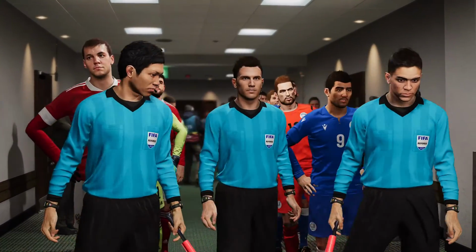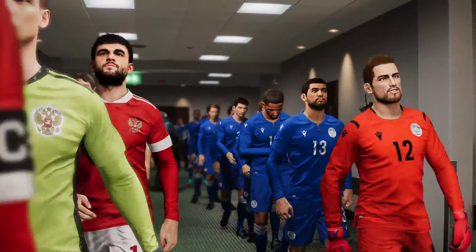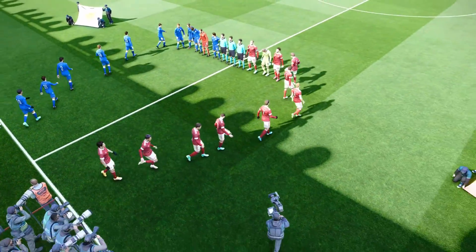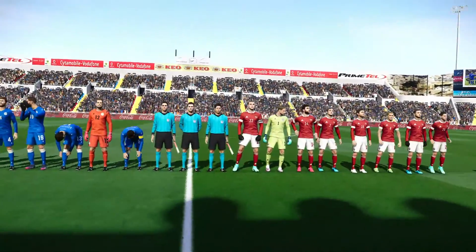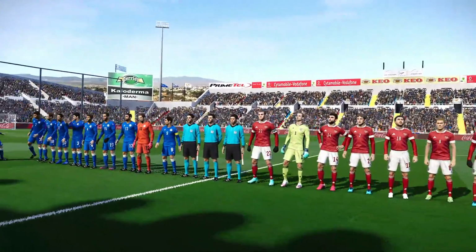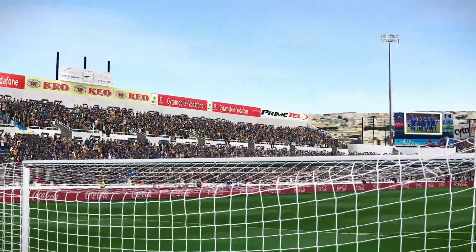I'm going to be playing as Russia today because I do feel strongly that they will get a result here. We shall see if I can get it in my preview or if it comes to pass in the coming days. As these sides line up for the national anthem, let's take a look around the GSP before we break for those national anthems.